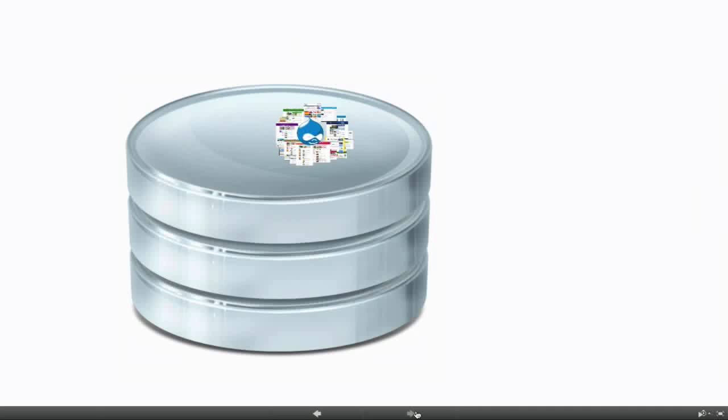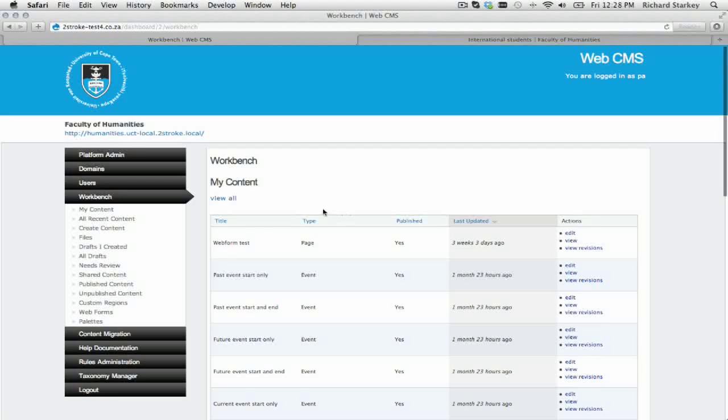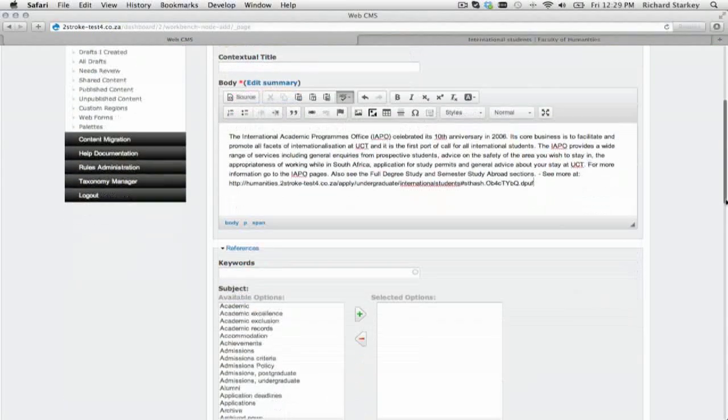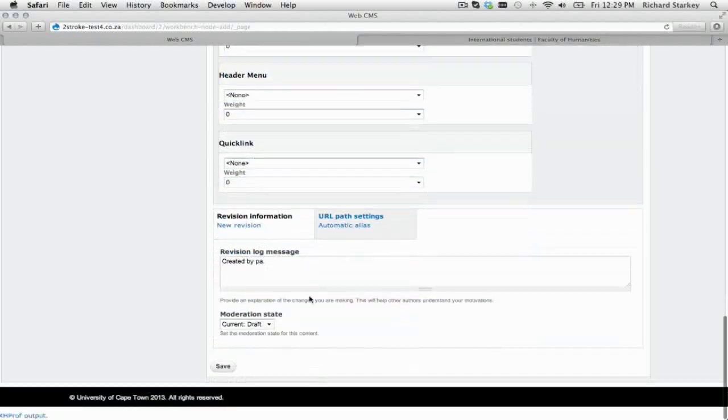Although this was an extensive project, there are particular areas of innovation that we wanted to highlight. The first is the workbench, which incorporates a moderation component. Two-Stroke created a content workbench that allows editors to manage content for each of the domains that they are responsible for. Content can easily be created and flagged for revision. Once reviewed, it can be published to the front end of the specified website with a simple one-click action.